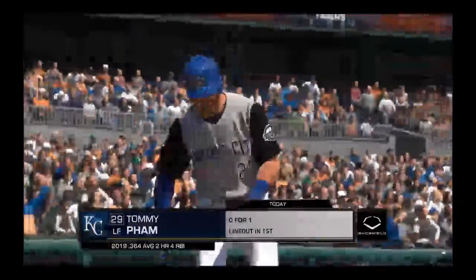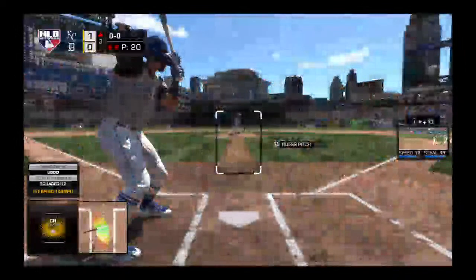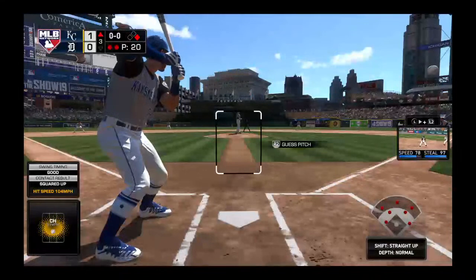Stepping up now, Tommy Pham hit it hard but lined out in his first at-bat. Yeah, he hit it hard. That's all you can ask. You can't control the result sometimes, Matty. Just unlucky with the placement.